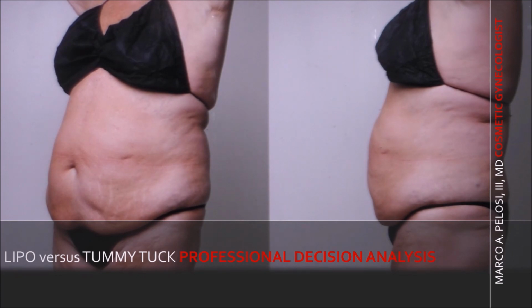This lady has visceral fat. That's fat inside the body, pushing out almost like a baby. And this lady never had children. So she doesn't have separated muscles, because having kids is what causes muscle separation in most people. But she does have a lot of fat on the surface and she does have some loose skin.